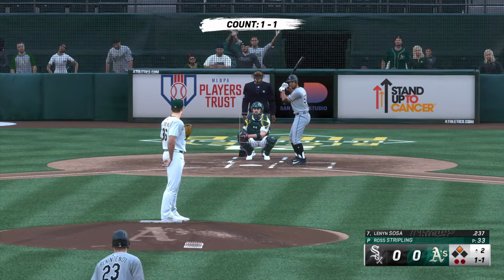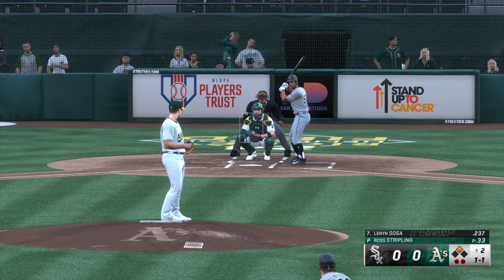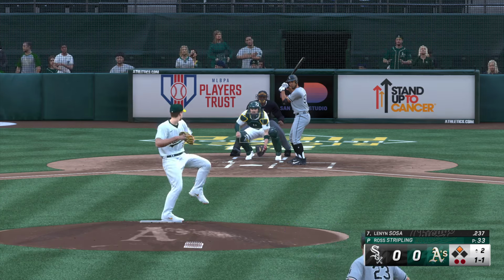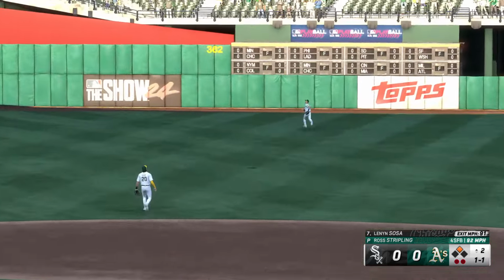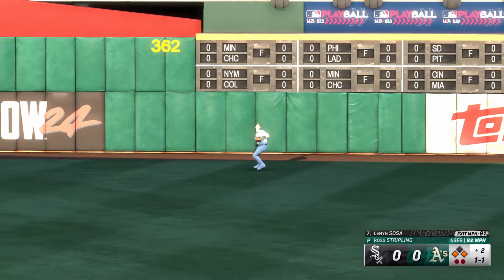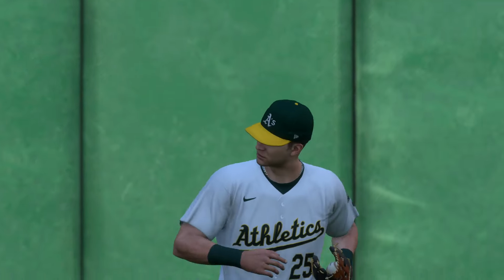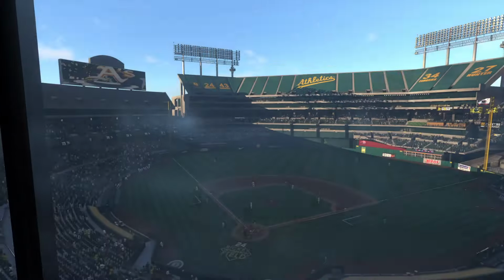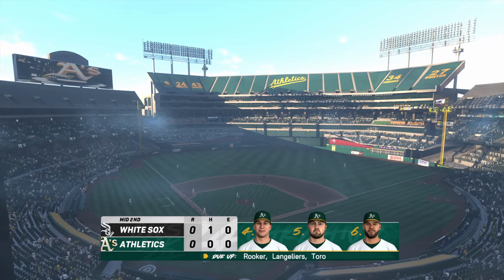Man at second here with two away, and here is Sosa to the plate, and a pitch. In the air, right side, on his way over. Makes the catch, and that is that. So they can't do anything with a two-out double. Now to the bottom of the second. We're tied, nothing, nothing.